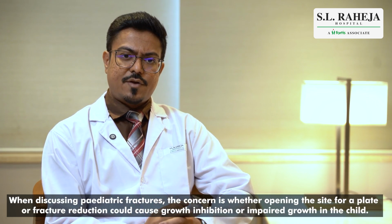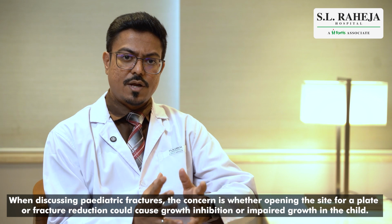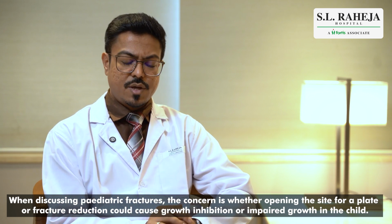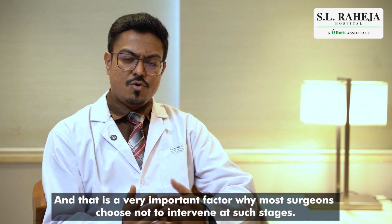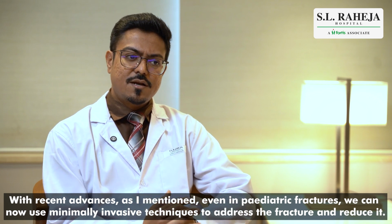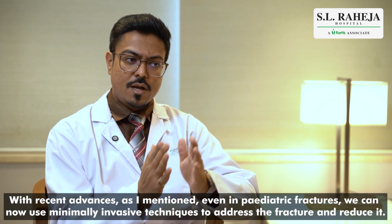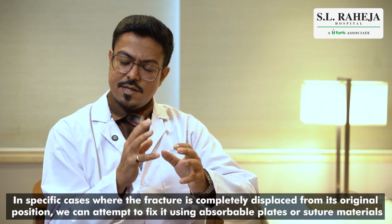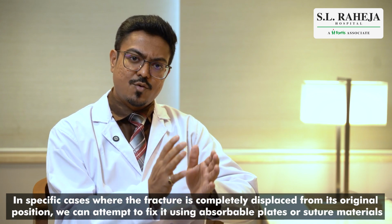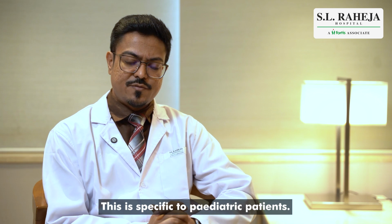When you talk about pediatric fractures, the first thing that comes to mind is that if you were to open that particular site for putting a plate or reducing that fracture, that would lead to growth inhibition or impaired growth for this baby. That is a very important factor for which most surgeons choose not to intervene at such stages. But with recent advances, even in pediatric fractures, we can use these minimally invasive techniques and go in, deal with the fracture, reduce it, and in specific cases where the fracture is completely displaced from its original position, you can fix it using absorbable plates or absorbable suture materials, and this is specific to pediatric patients.